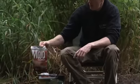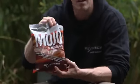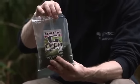For my stick mixes, I prefer to use Mojo ground bait, packed full of real fish and soluble fish proteins. It's extremely pungent and the carp love it. Add a selection of small pellets. My favourite ones are the Special G. These contain GPS 90, which is a highly soluble fish meal, and the carp absolutely love it.